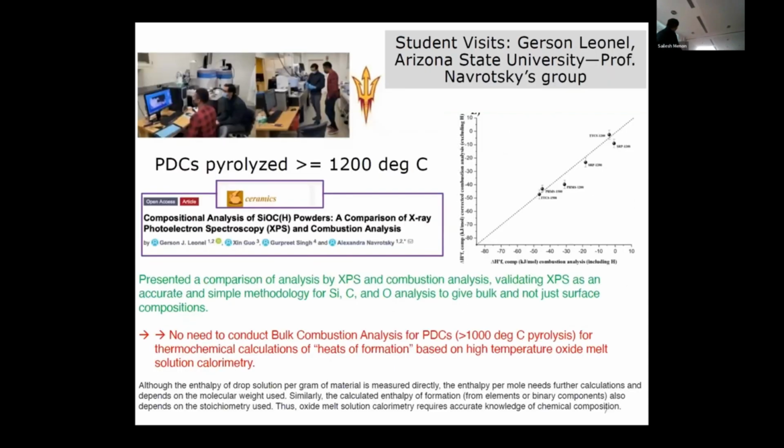So I have one slide on Gerson's research. It's not here. He is, as I mentioned, a graduate student with Alex Navrotsky at Arizona State. This is a student who was visiting my lab, and he learned about processing of PDCs. We took 4 commercially available siloxanes, and we pyrolyzed them at different temperatures, 1200, 1300, 1400, for example.